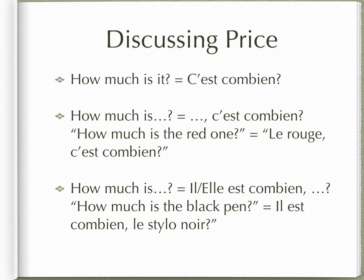When we are discussing price, you want to ask, how much is it? This could obviously only be used as a continuation of a conversation. So if we're already talking about backpacks, then we say, oh, well, how much is it? C'est combien? C'est combien?